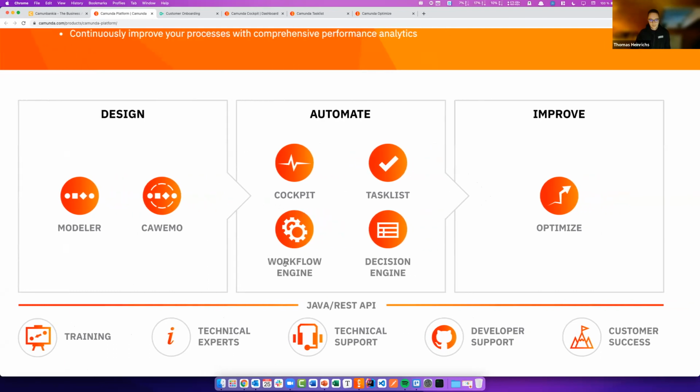And once this is done, it can be deployed to the actual workflow engine, which you do see down here. So there's a workflow engine and decision engine. We do not only support BPMN, but also the decision model and notation called DMN. And therefore, we do have these two engines, which can be used separately if you are interested in.